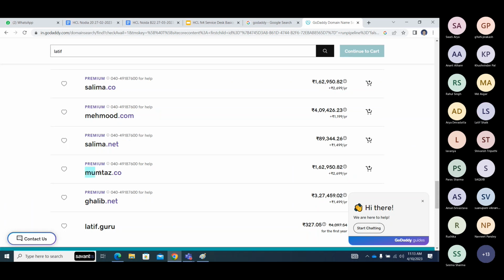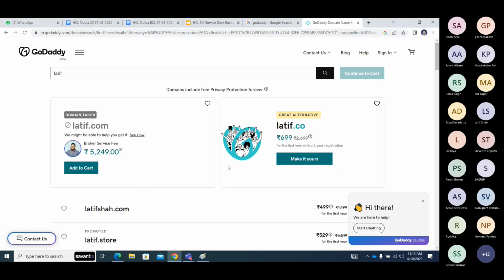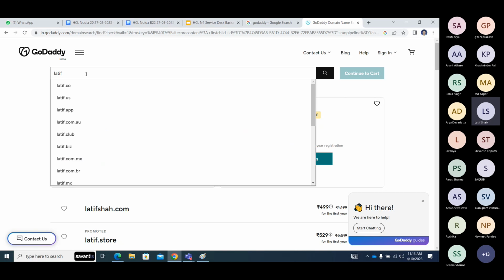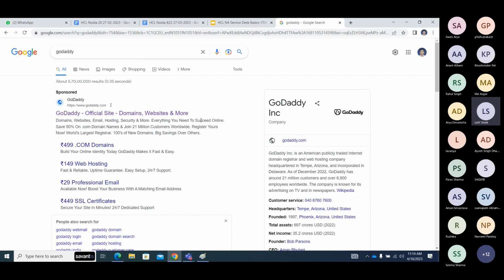So for example, I purchase a website, montas.co. Why did it come up, even though it's not my name? It's premium kind of stuff. If you want Latif.live, it is 49 rupees for the first year. So I got this domain name and I want to host; hosting cost is initially free, but later it is charged. If you already have a hosting server, then you can link it.